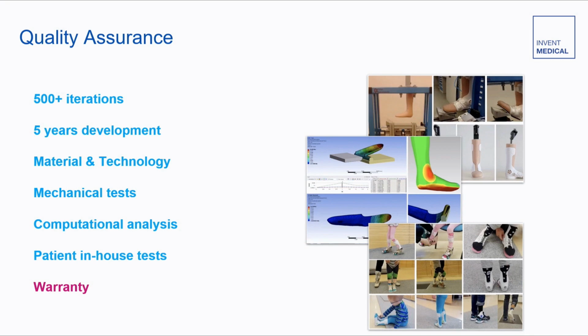We do mechanical tests inside our development part, and we do computational analysis to make sure we can give a guarantee to a technician, to a clinician, that the product works and will not crack and do anything negative to the patient. All the tests are also done in the first step in our own clinic, so that we know what a patient needs, how we can optimize it, and what is a good option for the full market.